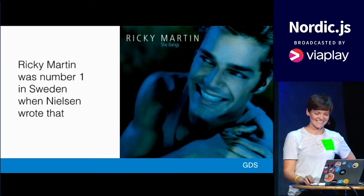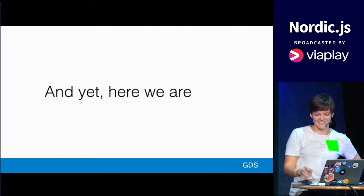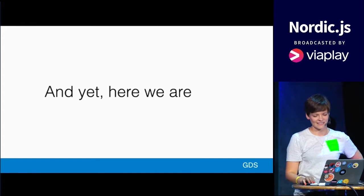Tied it all up together. Nice, right? Nice. And yet, here we are. We're still putting drop-down menus in things.